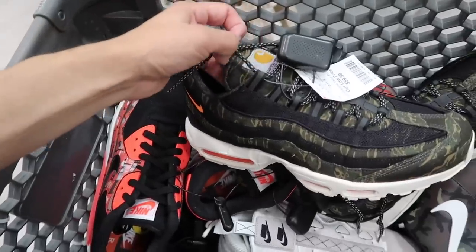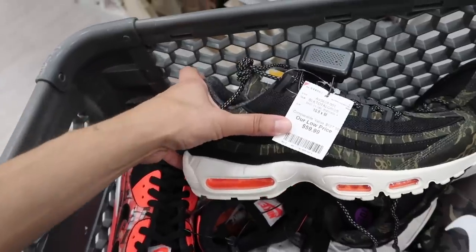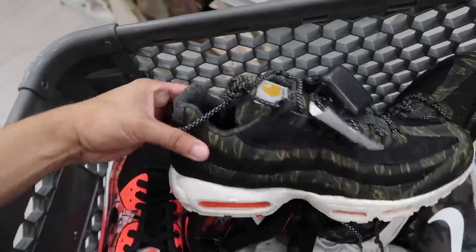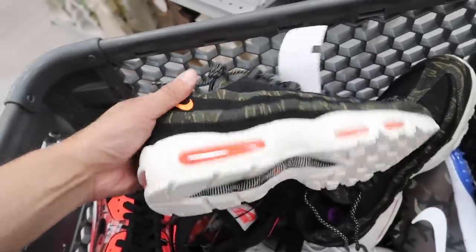Next one, Air Max 95 Carhartt. This is the one that we really, really want. $60, comparable value 127, and 10.5. I can fit 10.5. At least I can now, since we found these bad boys. Put that one on here.